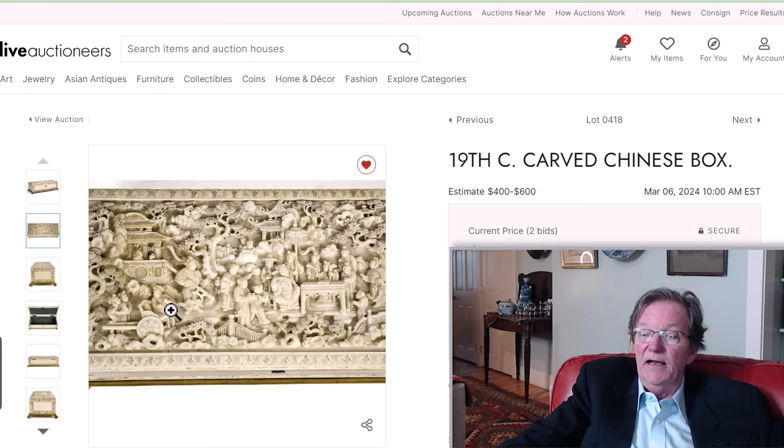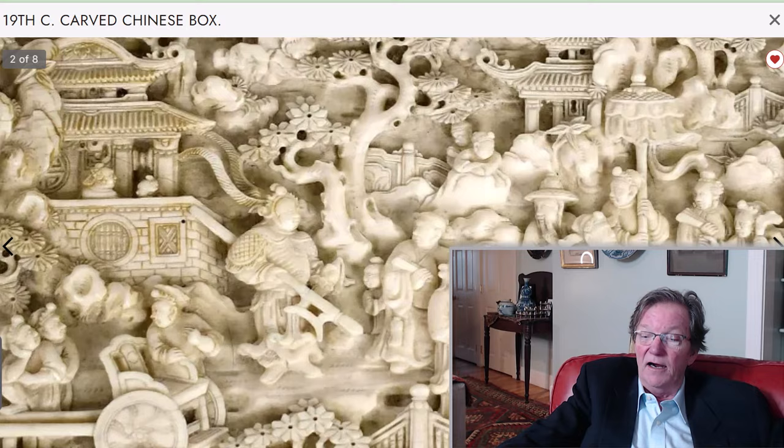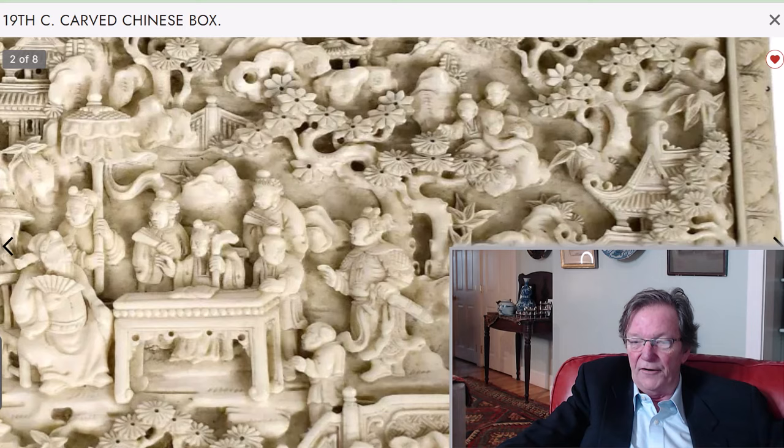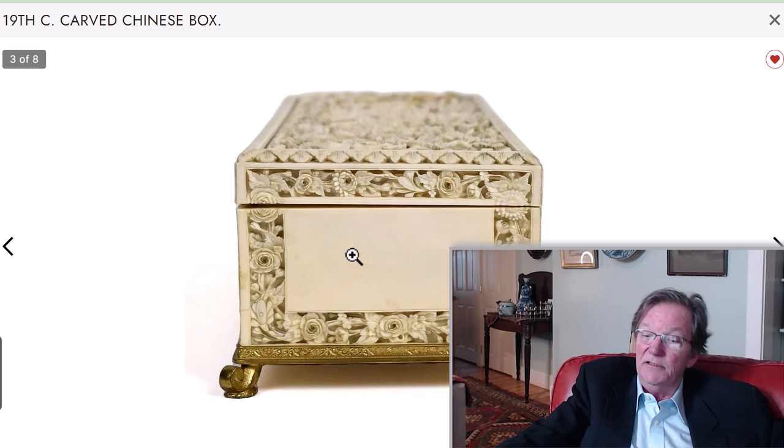And this is one of my favorite things in the sale for obvious reasons, this beautifully carved 1820s to 1830s, or 1810 to 1820s, carved ivory table box. This is a wonderful box. And it is ivory, so depending on what country you're in, you want to be a little careful. But look at the carving on the end here. This is all spectacular work.